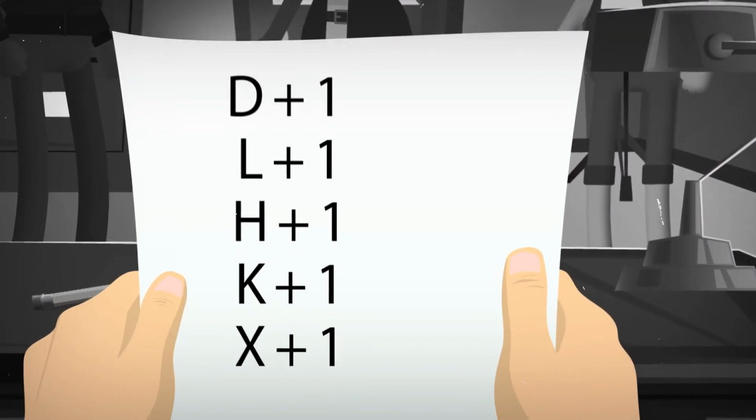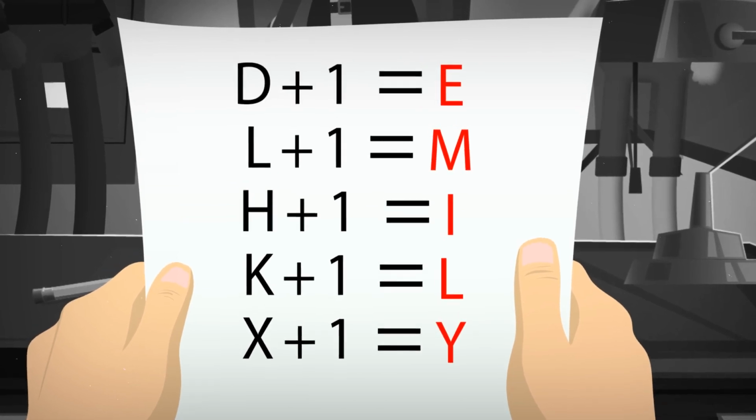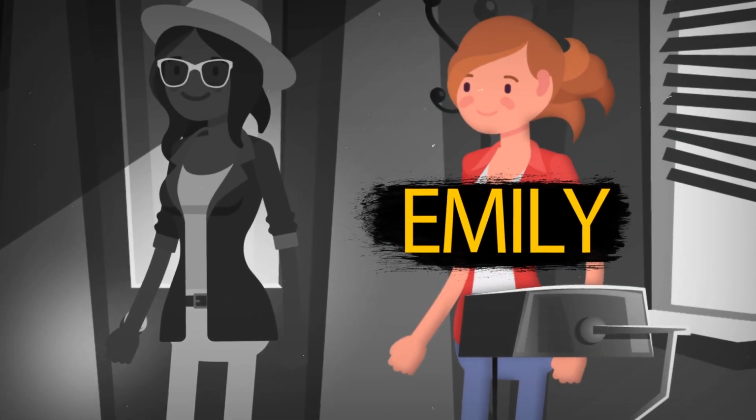John Watson cracked the code. D+1 equals E, L+1 equals M, and so on. Emily knew where Sherlock was.